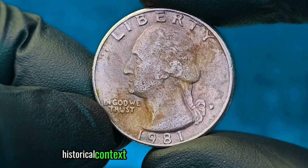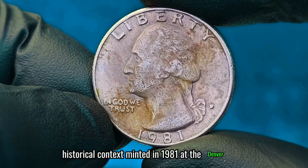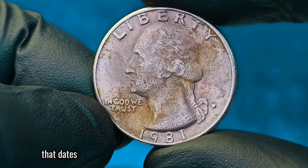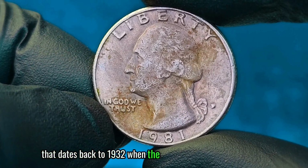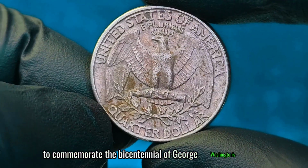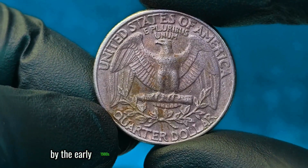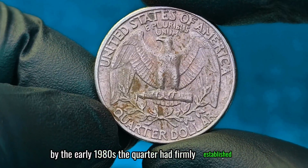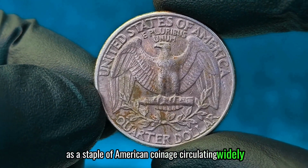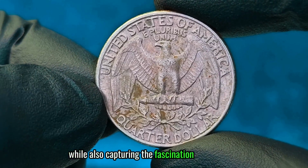Historical context. Minted in 1981 at the Denver Mint, this Washington quarter carries forward a legacy that dates back to 1932, when the original series was introduced to commemorate the bicentennial of George Washington's birth. By the early 1980s, the quarter had firmly established itself as a staple of American coinage, circulating widely while also capturing the fascination of collectors.